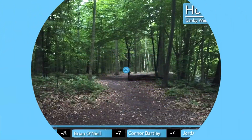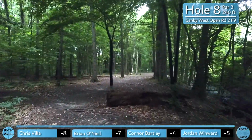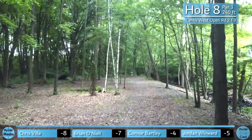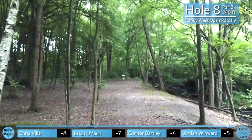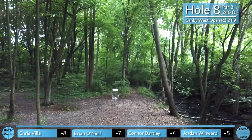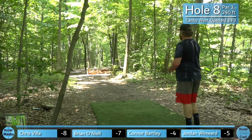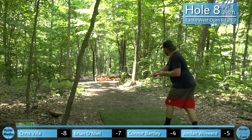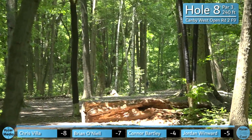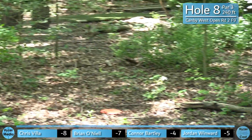And we'll move over to hole 8. Par 3, 240 feet. This gap that the drone is flying through now is the likely gap they'll be going for. They can also go a little bit wider to the left, but either way they're probably throwing some kind of backhand flex so it finishes away from this out of bounds creek on the right side. Short hole, only 240, so certainly reachable with putter or mid-range, but maybe a fairway driver thrown slower to make sure the disc finishes left.